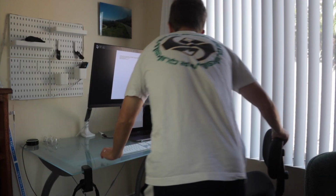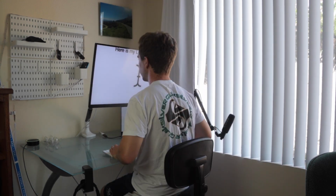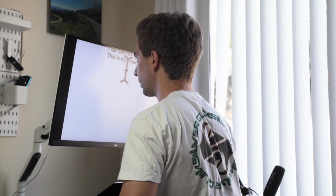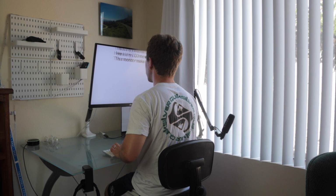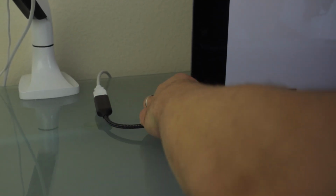No matter what computer you use, I would highly recommend getting an external monitor if you're a magnification user. I connect my laptop to a 27-inch 4K LG monitor, and it works really well for me when I need to magnify my screen. You just need a simple HDMI cable to be able to connect it.